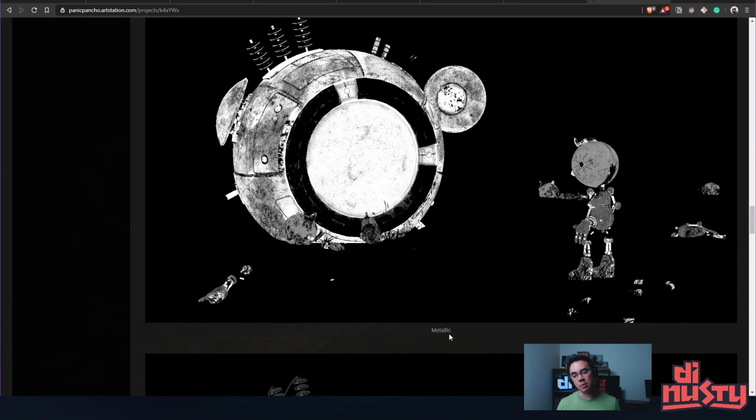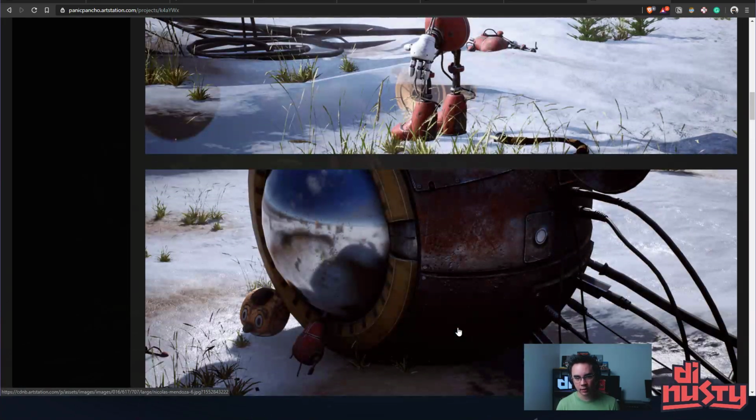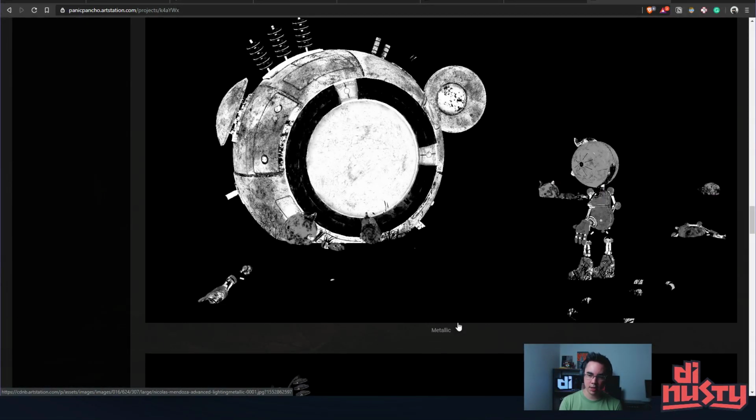This is interesting. So metallic is a... Remember that if it's black, it's not metallic, and if it's white, it's metallic, right? Am I reading that correctly? Yeah, if it's white, it's metallic, and if it's black, it's not metallic. But anything in between is not, I don't even know how to explain it. It's not right.